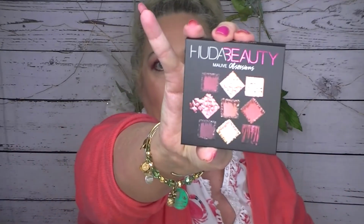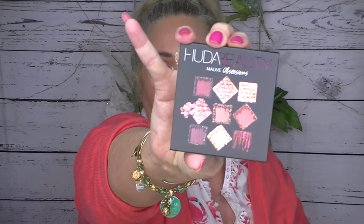Now, with the Ipsy, the first thing was the Huda Beauty Mauve Obsessions palette. I've used it once, but I love Huda Beauty eyeshadows. You guys know that. You know how much I love them. So, yeah, great. Doesn't disappoint. I am really glad I got this. This was one of my favorite things. I will add it with my other ones. Really glad I got that.